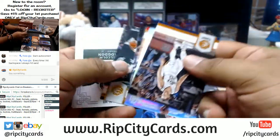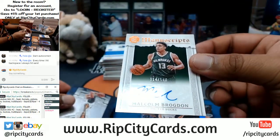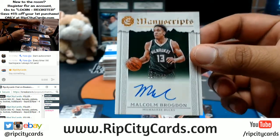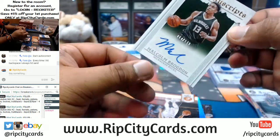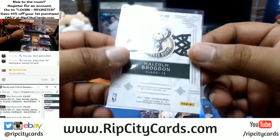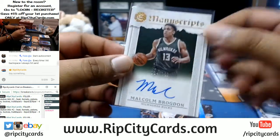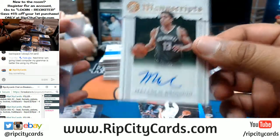Let's keep it moving. What do we got here? A Malcolm Brogdon. That's his rookie card. Doesn't say it, but it is his rookie year in 16-17. That's the Rookie of the Year, folks. Malcolm Brogdon of the Bucks, numbered to 149. Very nice. Doesn't have the RC on the card, but that is his rookie card. Very nice.